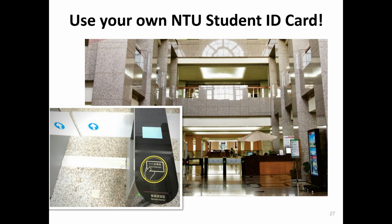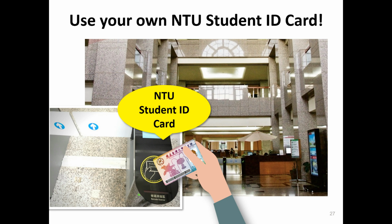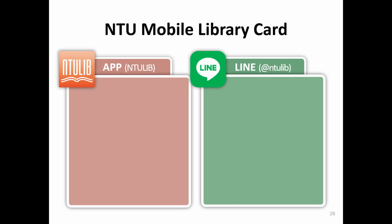Okay. Next, I would like to introduce some of our services. To enter the library, please use your own NTU student ID card. And please don't lend your NTU student ID card to others because it is against the library's regulations. If you forget to bring your own ID card, you could use the NTU mobile library card to enter the library. How to use the mobile library card?